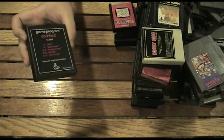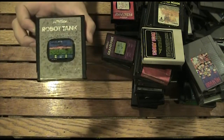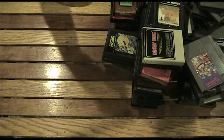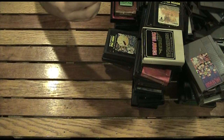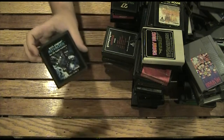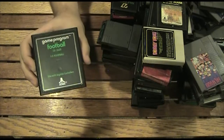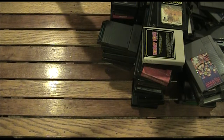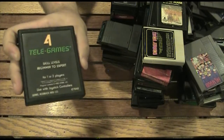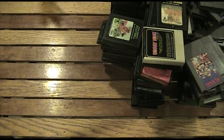Another copy of Combat. Mega Mania again. Grand Prix. Robot Tank. Pac-Man. Stampede. 27 Telegames. Shooting Gallery. Planes, submarines, and ships for 1 and 2 players. Asteroids again. Dark Cavern. Football. 4 Telegames. It says skill levels beginner to expert. Doesn't say anything else besides that. Grand Prix. Football. These repeats, eh?